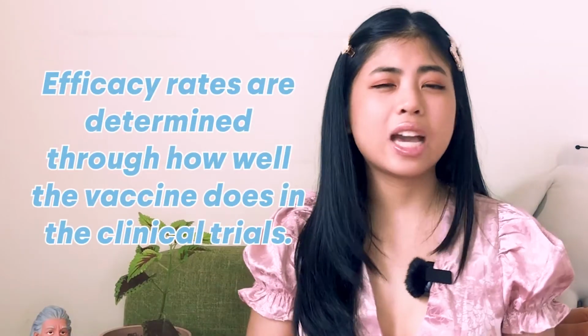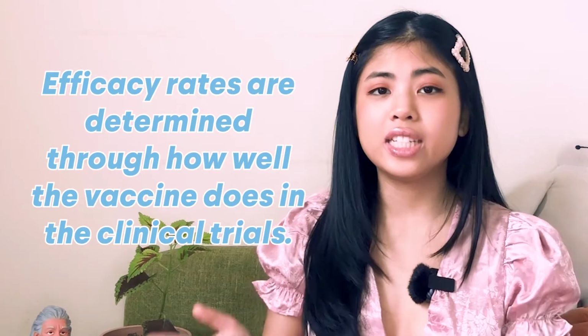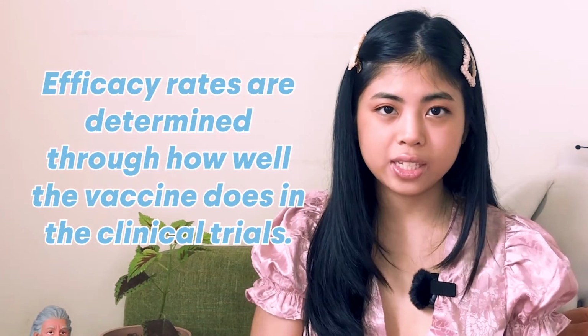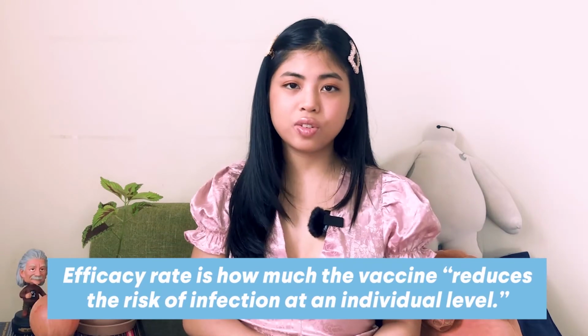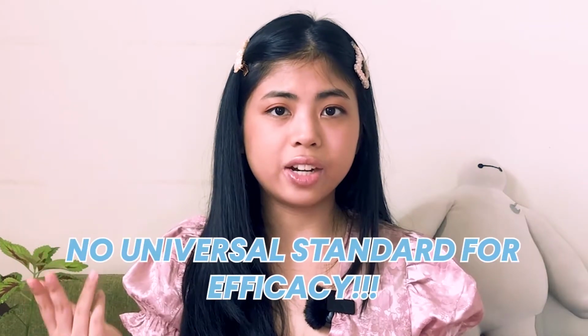Okay, real quick, we mentioned efficacy, but what even is efficacy? Efficacy is basically how well the vaccine does in a clinical trial, that is, in an ideal or controlled environment. But if we want to be more specific, it's how much the vaccine reduces the risk of infection at an individual level. Please note that every vaccine efficacy is based on their specific clinical trial. So there's no universal standard for efficacy.